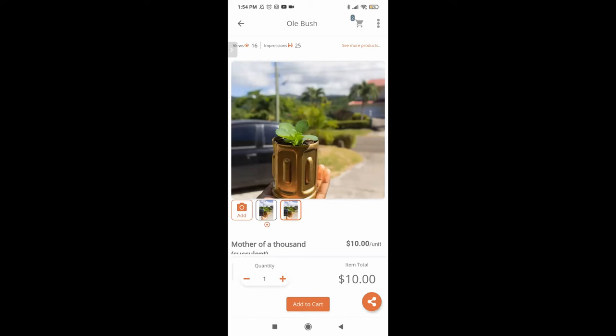Okay, we have a question here. Is it possible to change the currency you would like to receive payment in from customers, or is it solely EC dollars? For now, solely EC dollars. Remember, we continue building on it, but for now it's only EC dollars.